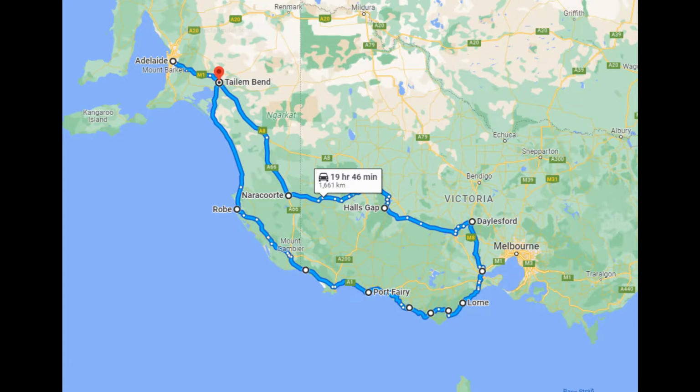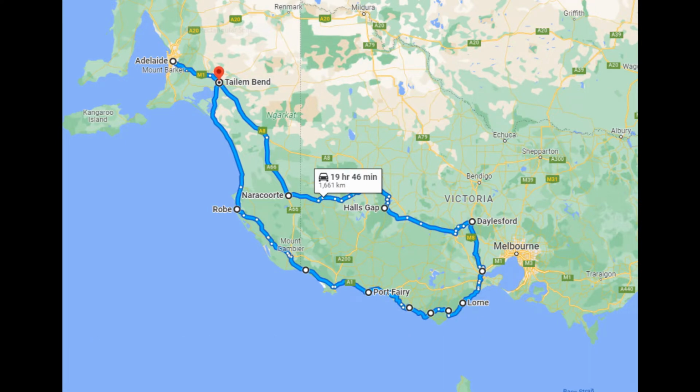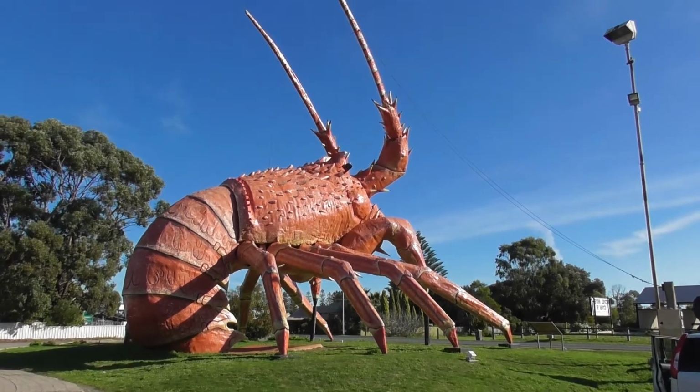After 6 weeks confined to home following Achilles tendon surgery, it was time to hit the road. My wife and I packed the car, drove into Victoria via Robe and Mount Gambier, along the Great Ocean Road, north to Daylesford, on to the Grampians and home via Naracoorte. The Big Lobster at Kingston South East.